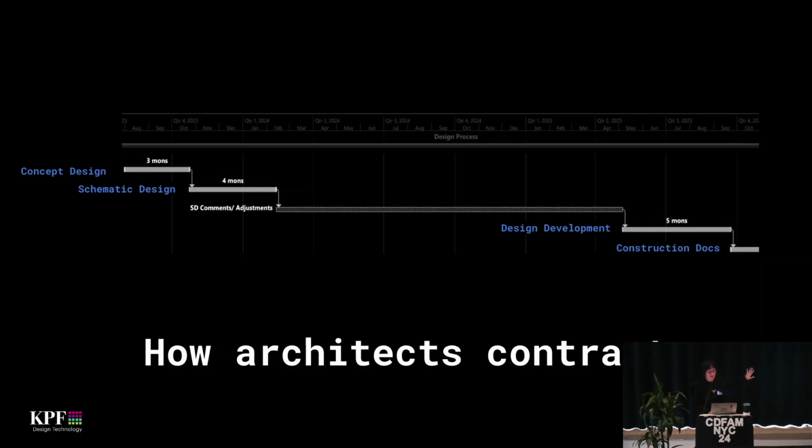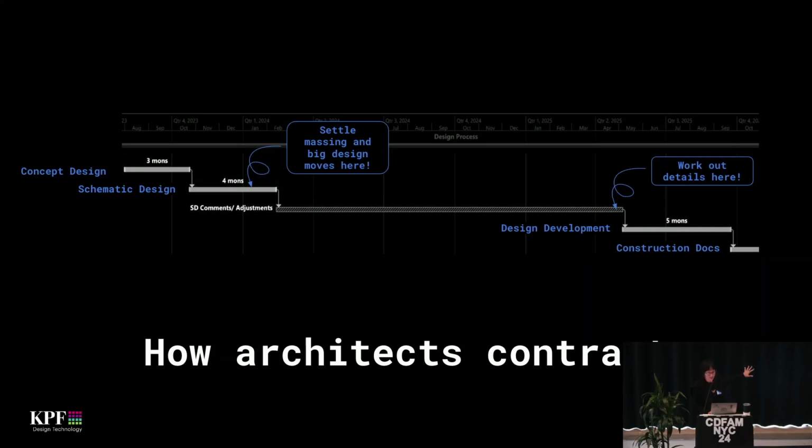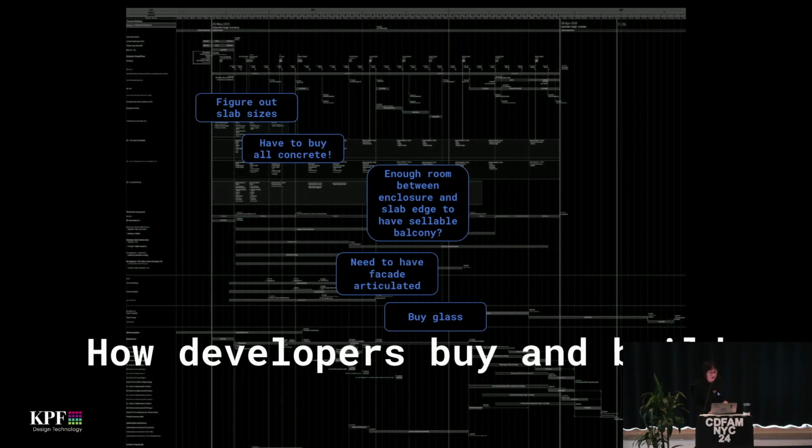So just as a little bit of background, this is how architects design. We design in very clear phases. Ideally we settle these big design moves first in the early project lifespan, and then at the very end we move on to the details. So once the massing is done and dusted, then we can actually articulate it. This is all well and good for a non-accelerated schedule, but all of that goes sideways when construction schedules accelerate. Kind of like what Benai was talking about with the uncertainty principle, but when you're on a megaproject, a lot of that uncertainty comes from other people and procurement.